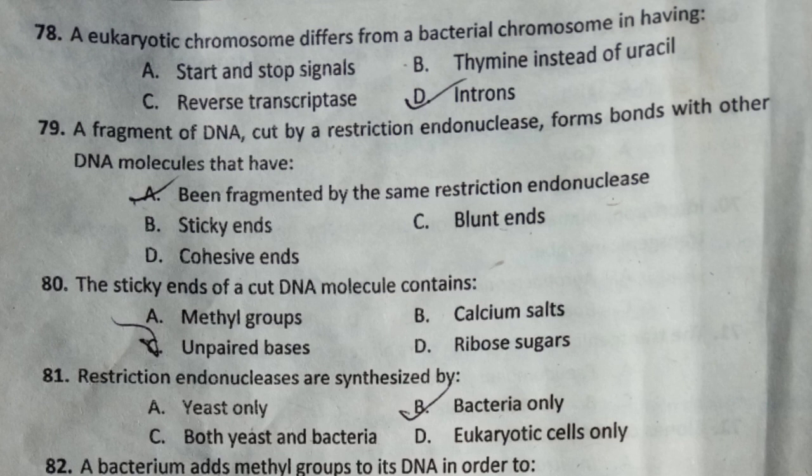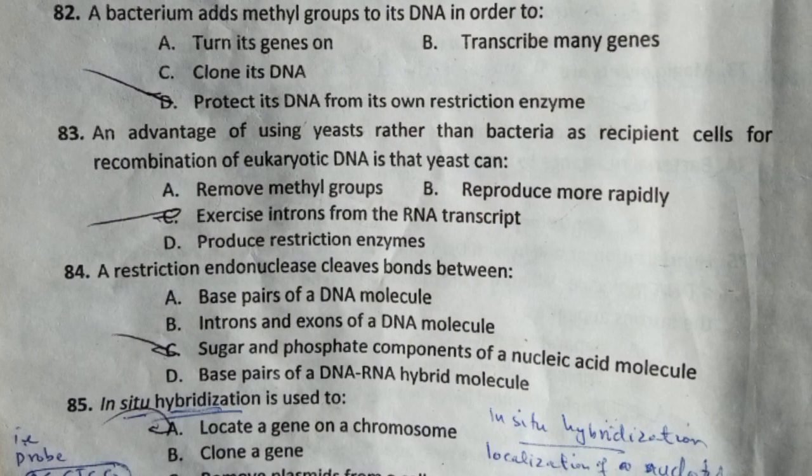MCQ number 81. Restriction endonucleases are synthesized by: A. Yeast only, B. Bacteria only, C. Both yeast and bacteria, D. Eukaryotic cell only. The correct option is B. Bacteria only.